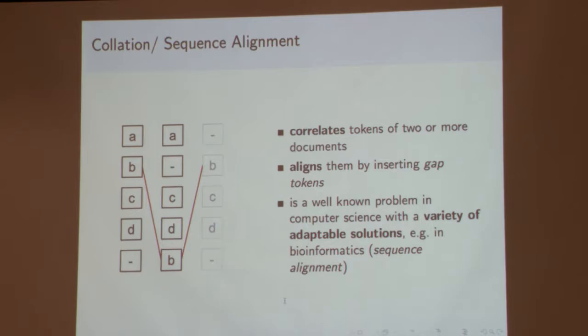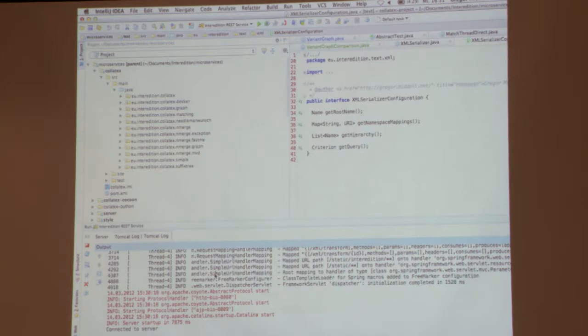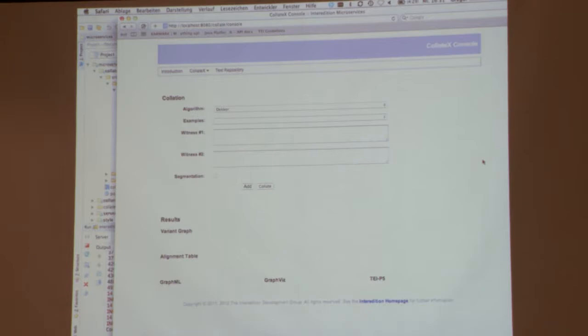I could show you a very short demo. Because collation is so crucial to our project, we contribute to a collation software that is currently in the works called CollateX, and there are obviously other solutions to that. I'm just showing this one as an example. And CollateX's main objective is not necessarily to develop a really good sequence alignment algorithm, although that's also one of its tasks. But what we really want to achieve is being able to collate any kind of text, be it a marked up text or a non-marked up text, to actually achieve that kind of correlation.